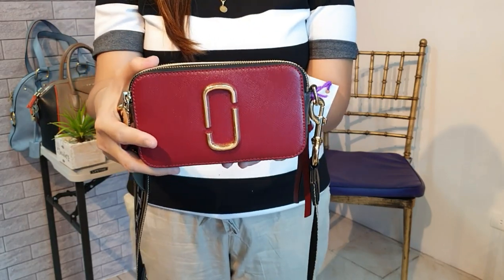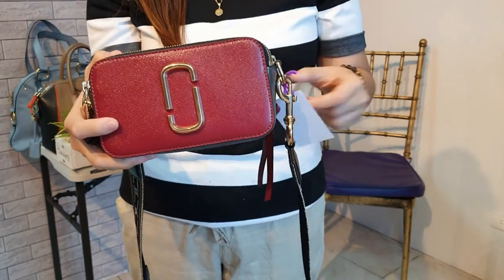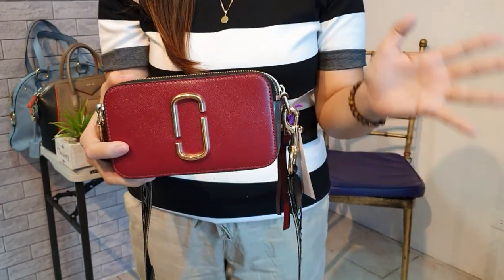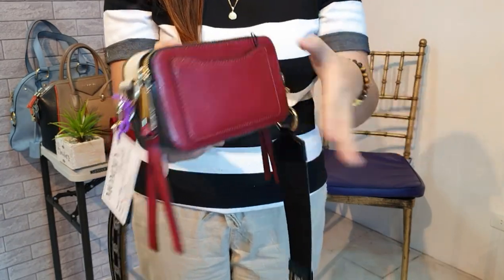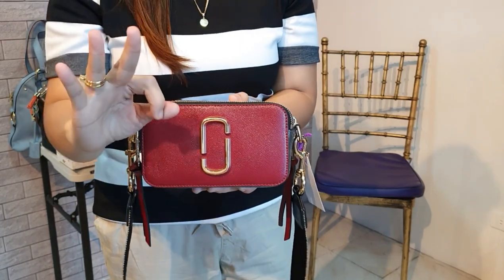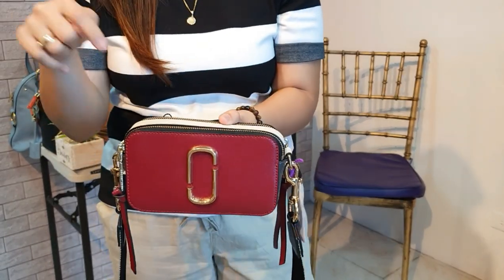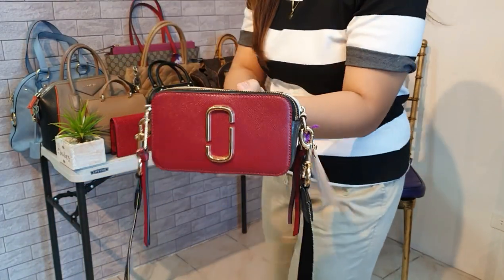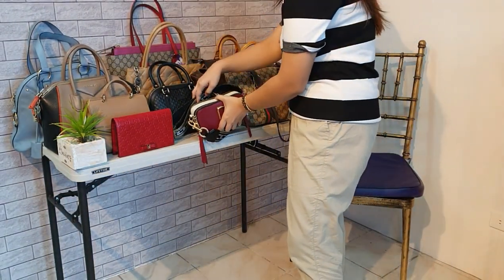You can get this Marc Jacobs bag for only 18,000 pesos, mga mamshies. Okay? This comes with a complete card, set of cards, and their dust bag. Okay? FYI, I have 3 Marc Jacobs to be released on this vlog. So, watch out for the other ones. Okay? 18K. Alright? So, we have another LV bag.